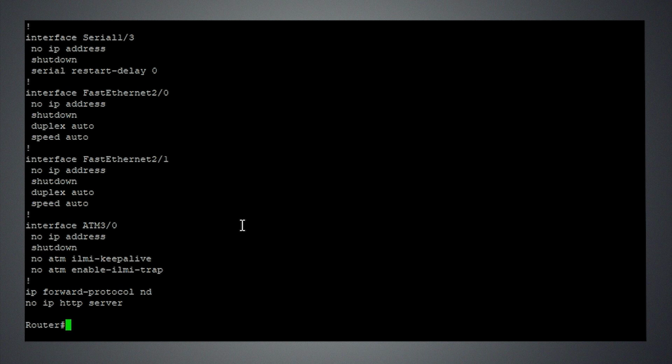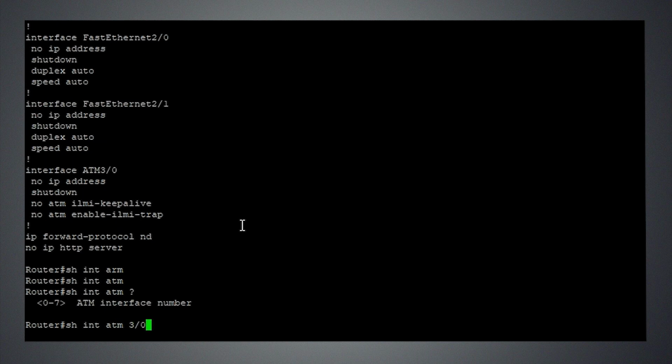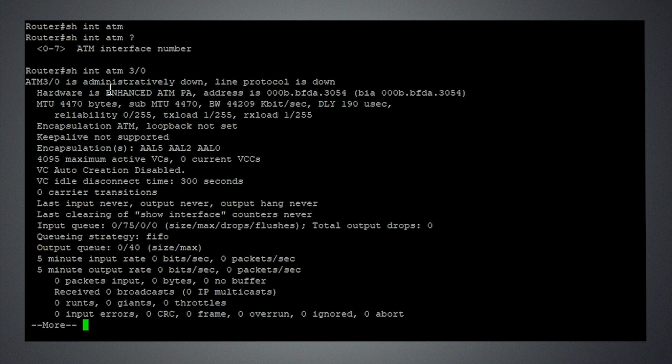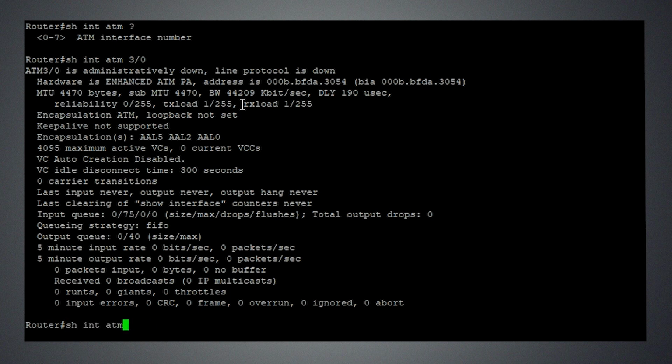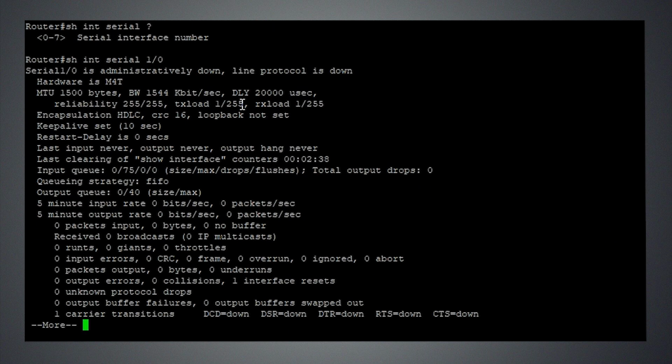So if we do a, I think I was going to look at show interface ATM 3/0. So if we look at, let's see, bandwidth. That's approximately 45 megabit, which sounds about right for a DS3 interface. And if we were to look at, let's see, show interface serial, and I think it was 1/0. So those weird serial interfaces, the bandwidth on those ones, 1544 kilobits a second, so a 1.544 megabit serial interface is what those weird plugs are. So about the same that you would expect from a T1.